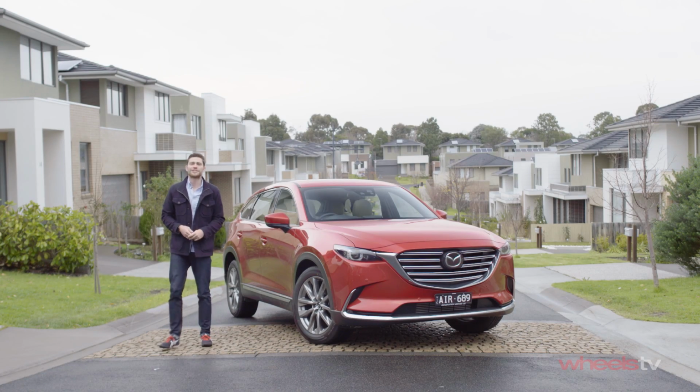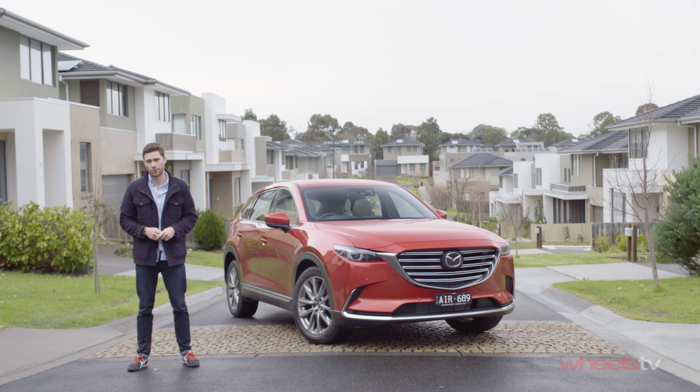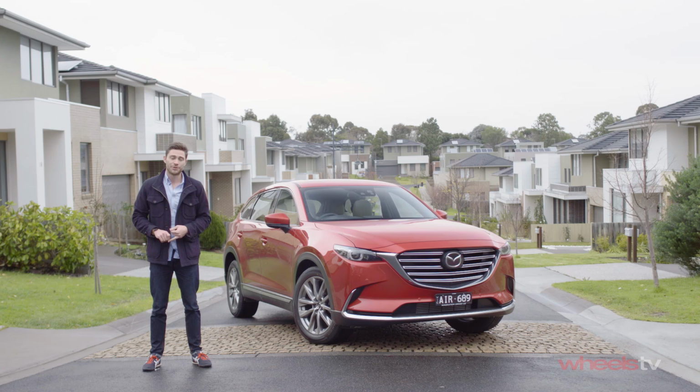Still, these chinks in the CX-9's armour shouldn't detract from what is a big step forward. This new CX-9 is polished, keenly priced, and bristling with safety equipment and creature comforts. More importantly, it's a practical, spacious, and comfortable family hauler, which is enough to make it one of the best offerings in its class.